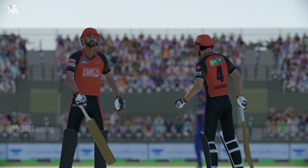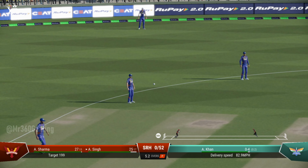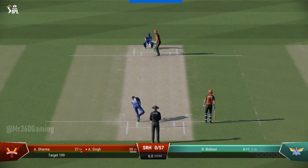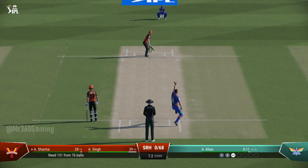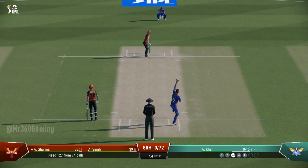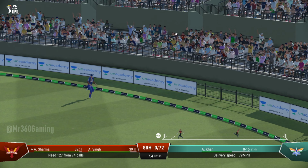Really strong batting. They've looked really comfortable. Pick that well, and that's on its way to the boundary. That's going a long way. What a shot that is. Immaculate timing there. Just about timed that perfectly.